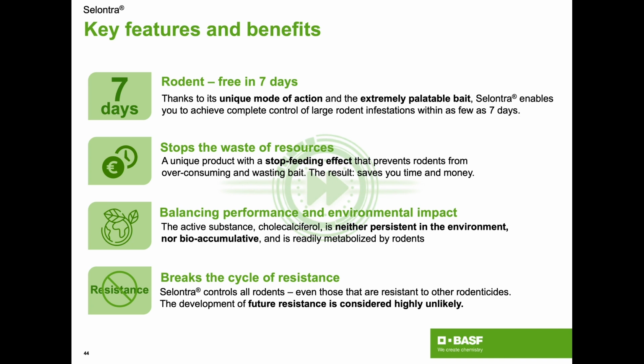From everything I've said, I hope you can see the key features and benefits of Selontra. I want to take you through those. Rodent-free in as few as 7 days. From the data we've shown, the mode of action and the palatability, we can see that this unique combination enables us to control within as few as 7 days.